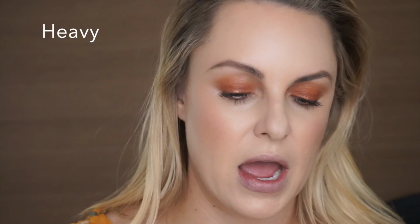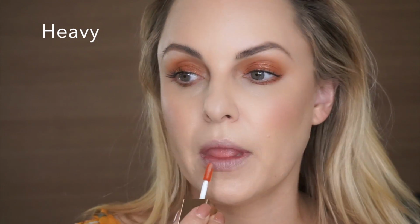Okay, so I'm gonna try Heavy right now. It's hard to tell what they are in the tube. That's why I didn't swatch them on my hand for you. But this is looking gorgeous. They feel really great. They do not feel sticky. I totally agree with that. They feel gorgeous on the lips. Lipstick. So far, this is gorgeous. Really, really gorgeous. Okay, let's take this off.